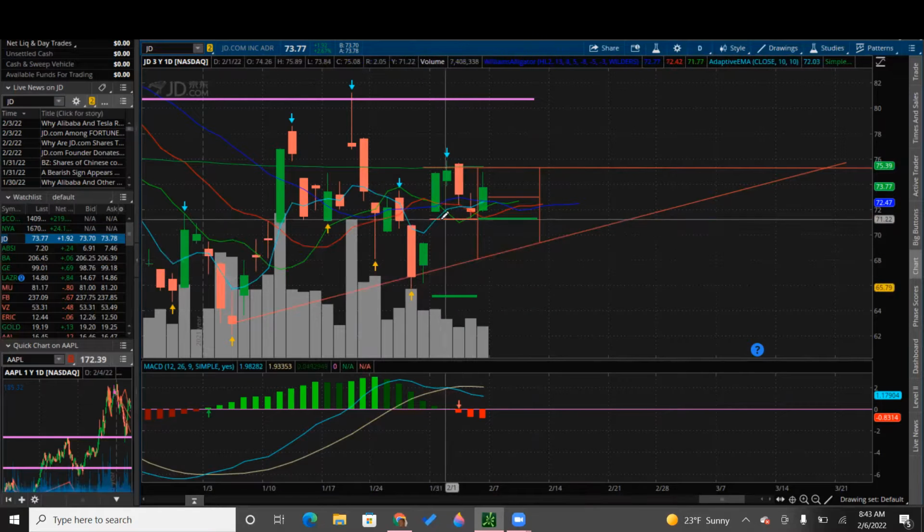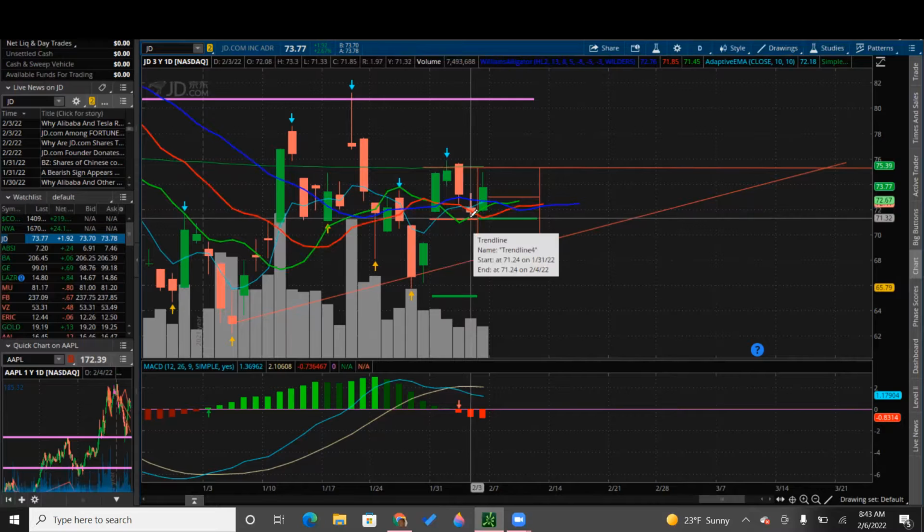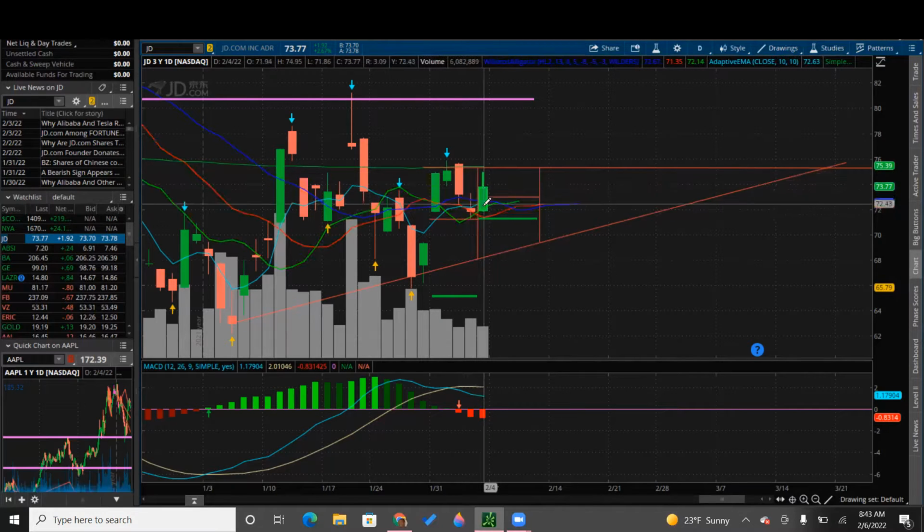Here was the true value last week. It stayed above true value for the most part. But you see the SMA here. It hit, tapped, fell back down on the SMA, came really back down to true value on Thursday. And then you see another pullback on Friday. And so I see the potential for JD.com just for this week.